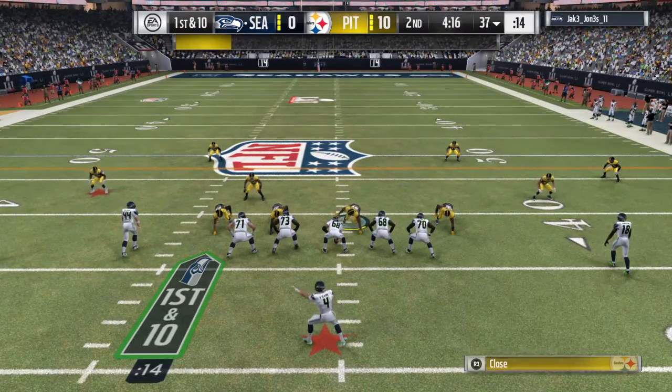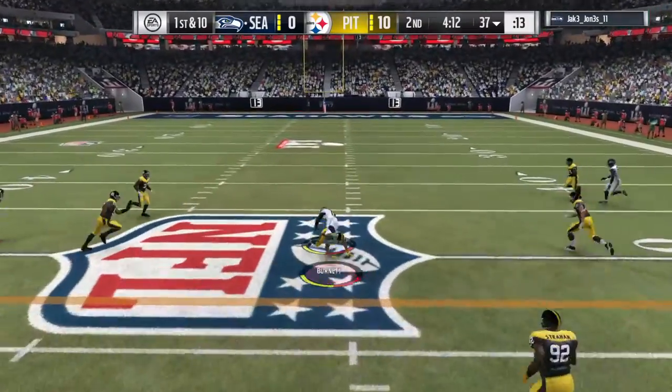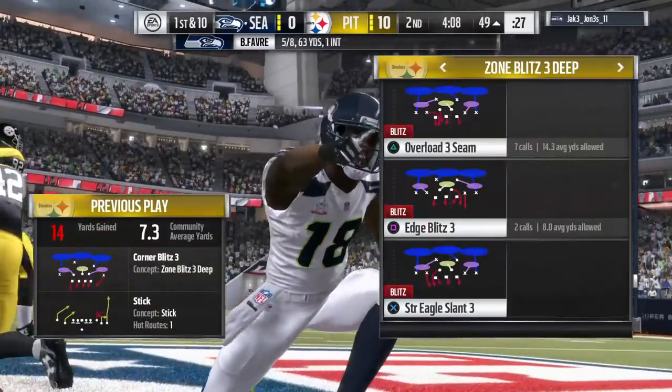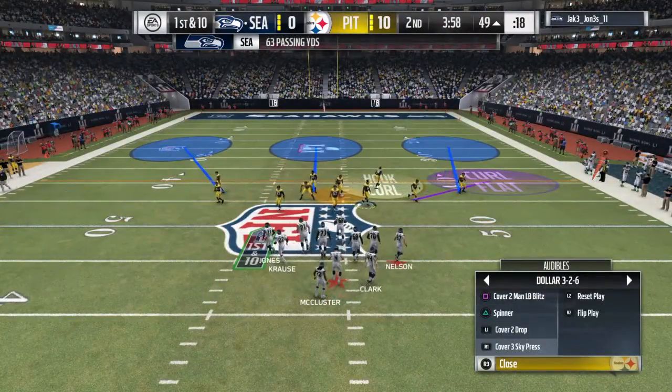It's a five-receiver set. Three to the left, two to the right. Looking to throw. This one grabbed by A.J. Green. It's a gain of 14 there. And it's good enough for a Seattle first.